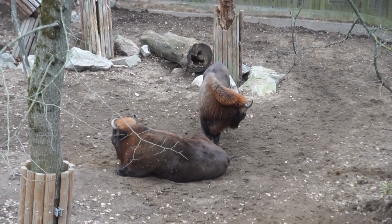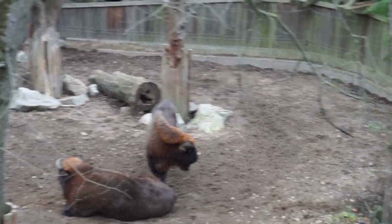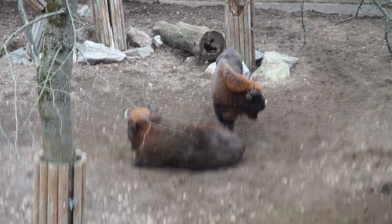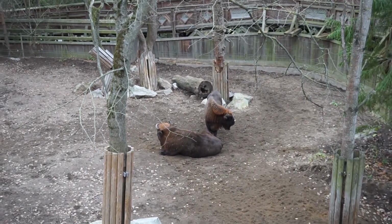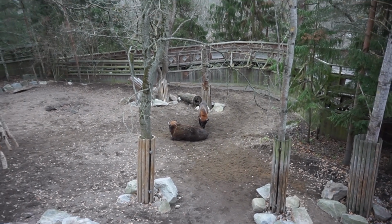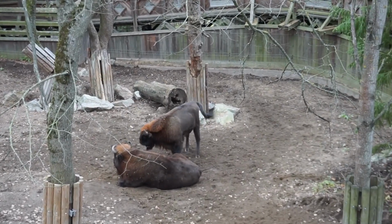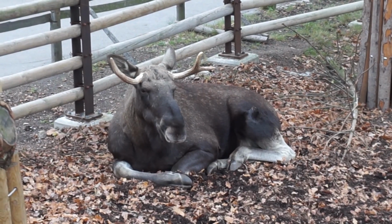So these are some bison. European bison. They are huge. I'm zoomed in, but they are massive. A Nordic wild animal. They're like the size of two cows. So this is a moose.